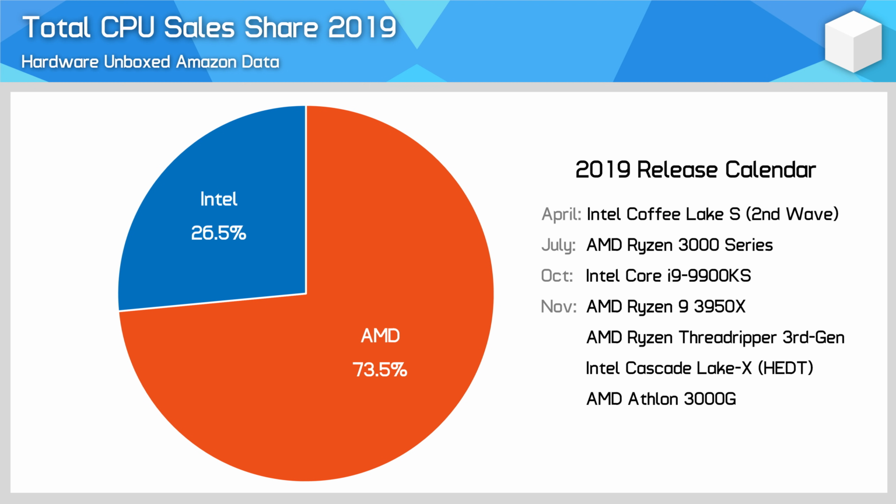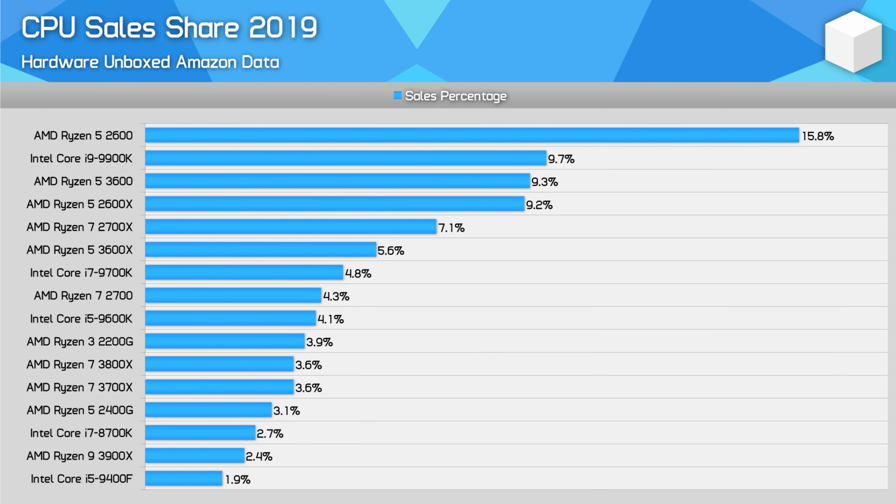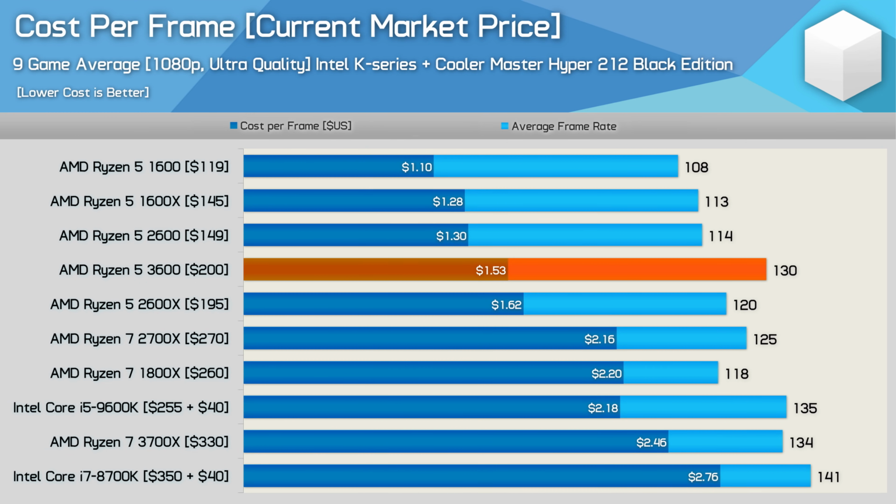73.5% of all CPU purchases using our referral links were AMD branded products. The most popular of which was the Ryzen 5 2600, coming in at 15.8%, well ahead of the next most popular items in the Core i9 9900K, Ryzen 5 3600 and 2600X. And the reason for this is quite simple. The Ryzen 5 2600 was a bargain throughout most of 2019.